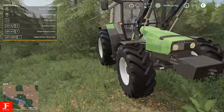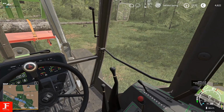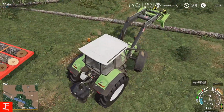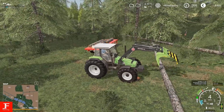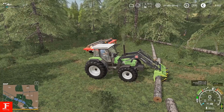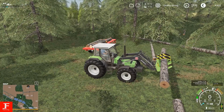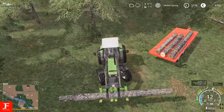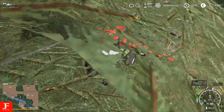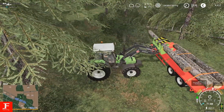Right, so let's start with getting them picked up, and we'll see after that how much more we can fit on the trailer. As much as I'd like to do this as a time lapse, I'm not sure how it's going to work. I think we're going to stick with this for now. There we go. That seemed to work a bit better. And this is a nice big log. Of course, the bigger and straighter they are, the more money we get for them.